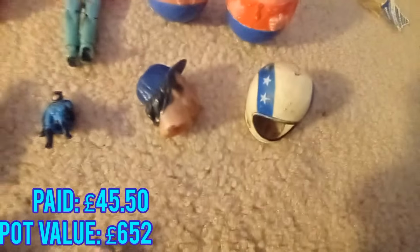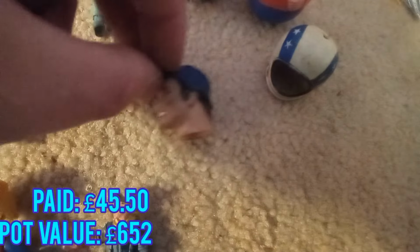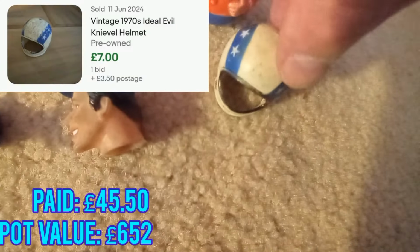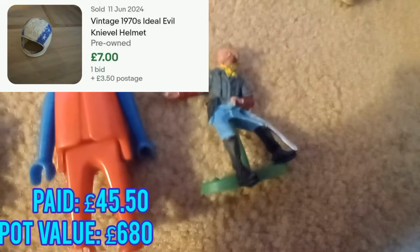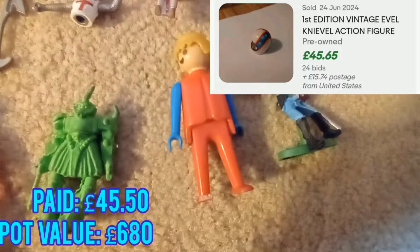And we've got Hannibal's head. I don't know how, Murdoch, his head ended up in this bundle, so I don't think we could do anything with him. Evil Knievel helmet, which should fetch about £7 or £8 again. And unfortunately, that is not Britain's, so I don't know what the value is. That's just going to be trashed because it's broken.